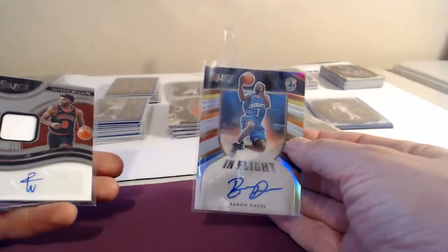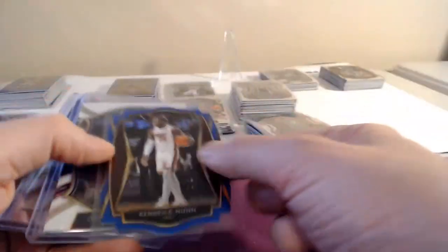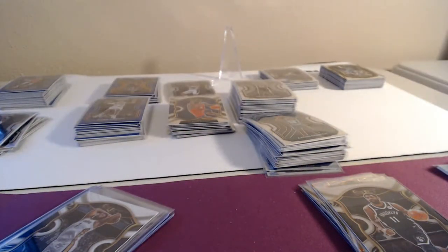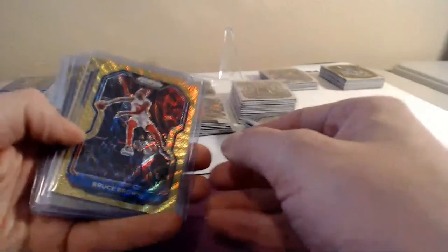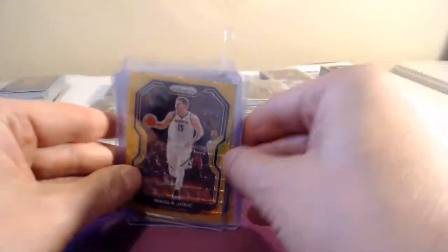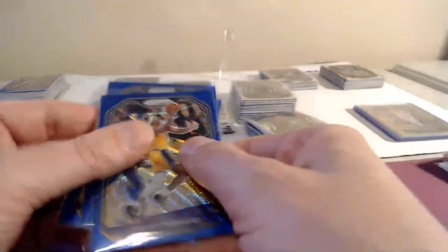We've got the Baron Davis auto, Patrick Williams, and Malachi Flynn. Here we've got the Kendrick Nunn Premier die cut. The Zion white, Anthony Edwards silver, and the Halliburton courtside. And then lastly, we got our golds here. Bruce Brown gold, DeAndre Hunter, Mo Bamba, and Jokic. What a break. Definitely hit some big ones.